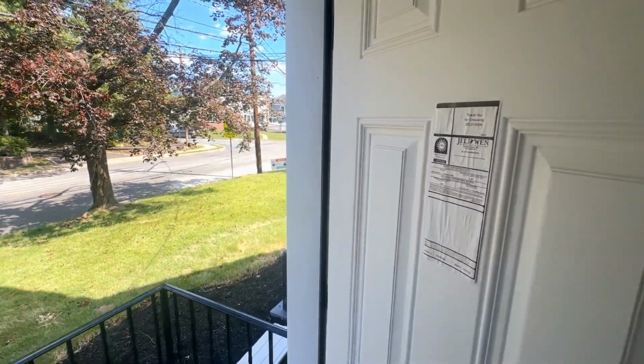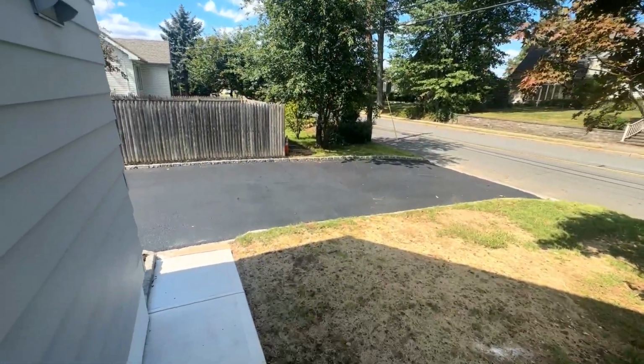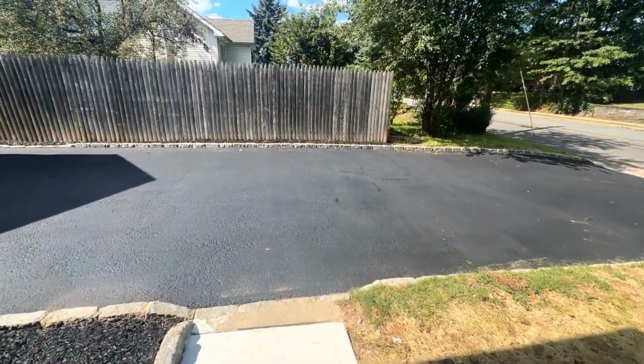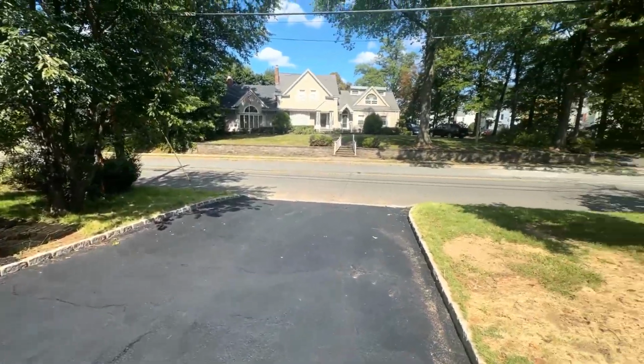So now let's head on out to the outside area. So this isn't a fenced in yard. It does have a driveway, a very spacious driveway for at least 2 to 3 cars. It has an attached garage as well.